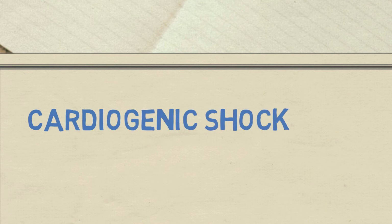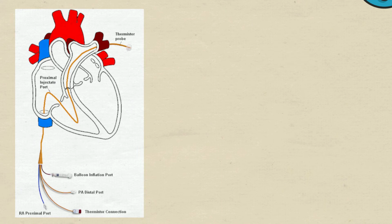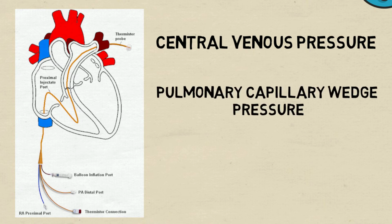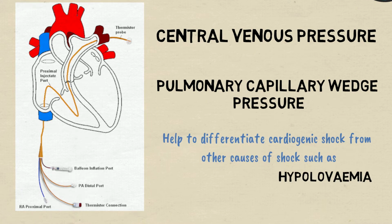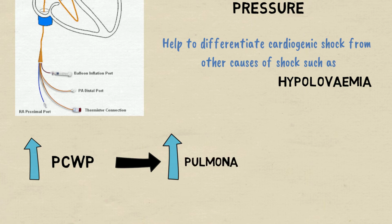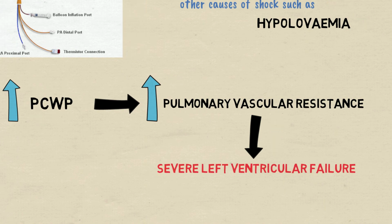Alright, so why is it cardiogenic shock? Okay, so let's talk about cardiogenic shock. Now, when we insert a Swan-Ganz catheter, that allows us to monitor the central venous pressure and pulmonary capillary wedge pressure. So this type of hemodynamic monitoring will help us differentiate cardiogenic shock from other causes of shock like hypovolemia. And elevated levels of pulmonary capillary wedge pressure, PCWP, suggests that there's an increase in pulmonary vascular resistance, which could lead to severe left ventricular failure or severe mitral stenosis.